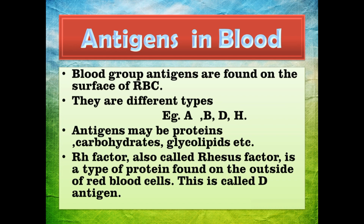So let's see what an antigen is. Blood group antigens are found on the surface of RBC. They are of different types. More than 30 types of antigens exist in human blood. The most common among them are antigen A, antigen B, antigen D and H. Antigens may be proteins, carbohydrates, glycolipids and so on.